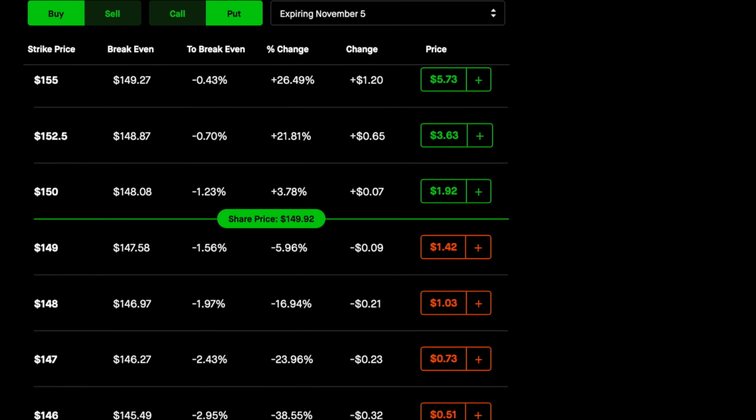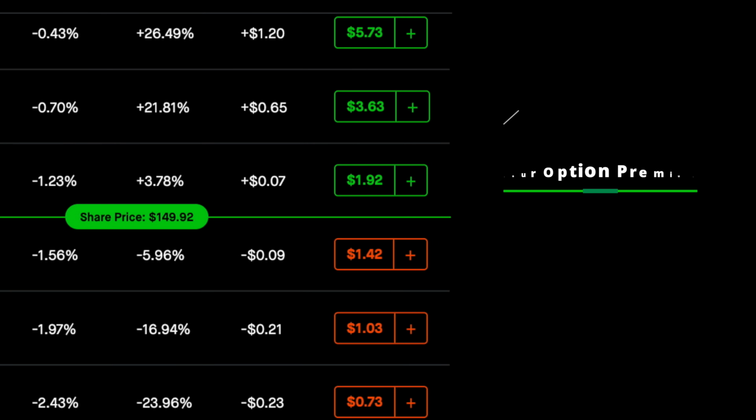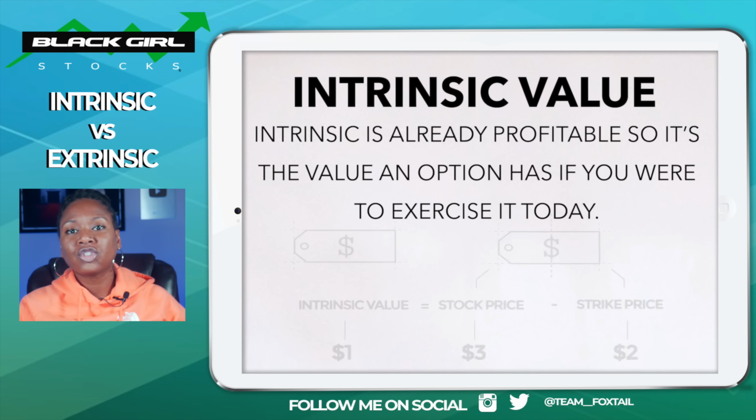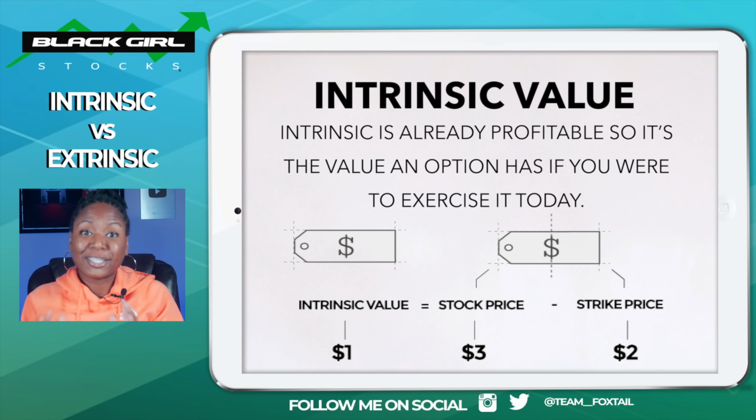So the premium price that you see for your options is made up of intrinsic and extrinsic value. And we've talked about this before, but the difference between intrinsic and extrinsic is already profitable. So it's the value that an option has if you were going to exercise it today. So if you were actually going to buy those 100 shares, then this is your intrinsic value. This is the value it has right now.